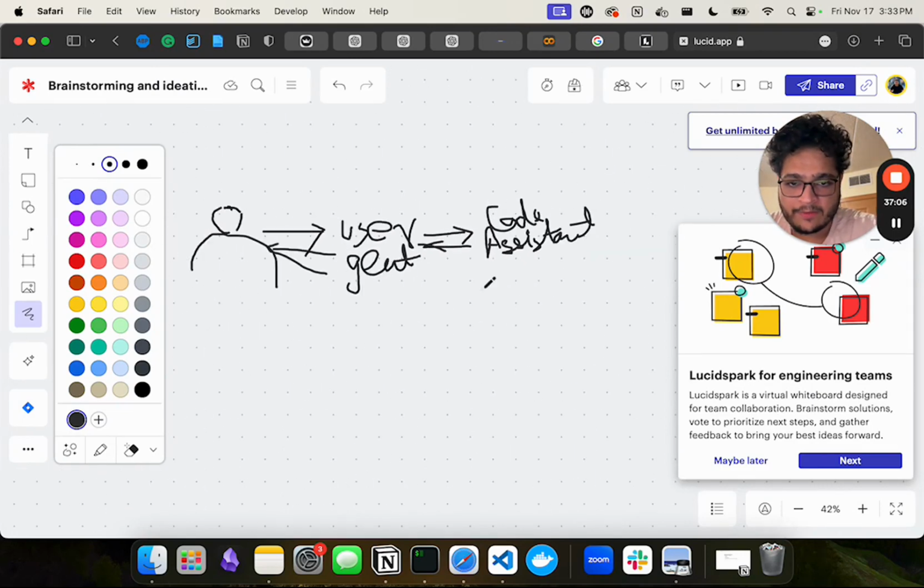Wow, I'm so bad with mouse drawing, but I think this is what's happening. So the user proxy agent is talking to a code assistant. Wow, I'm so good with this.